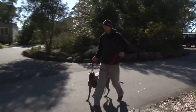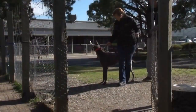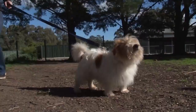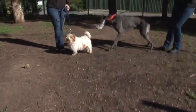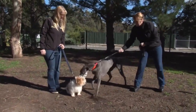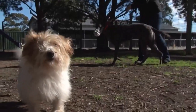And now, here's an example of a greyhound that didn't quite pass. So this greyhound's looking a little bit excited. You can see he's a lot more full on. He's quite focused on the little dog. He's not looking real great at the moment, so we'll try and get him close enough to smell the little dog and realise that he is a dog. So he has had a couple of grabs at the little dog, so we won't continue on with his assessment.